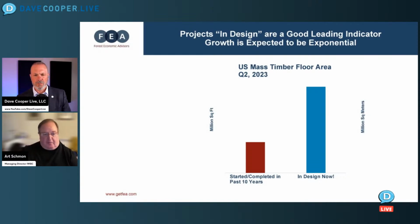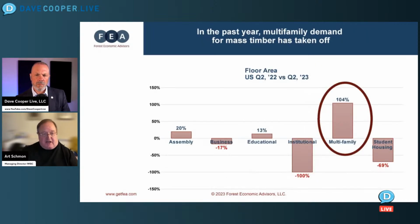So those are all the projects started or completed in the past 10 years on the left in the maroon bar, and in the blue bar, those are the projects that are in design right now. So you've got 10 years versus now. And you can see it's phenomenal what's happening in terms of the interest level and growth. Now, those in-design projects, of course, will take place over the next 2 to 4 years probably. But it just shows you what's happening in terms of the interest in this sector.